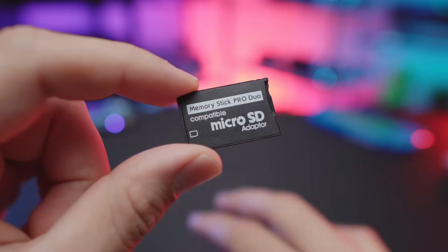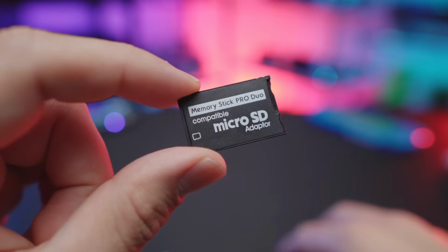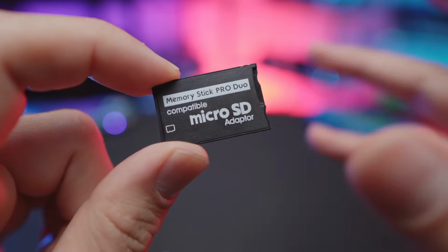With all the storage talk out of the way, knowing that 128GB is the absolute max in 2024, I decided to go ahead and shift my testing towards performance and see what are the best settings and things that you could do to get the most out of your PSP.